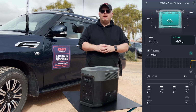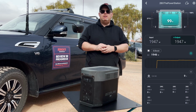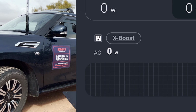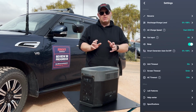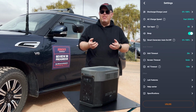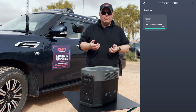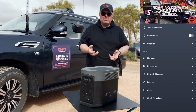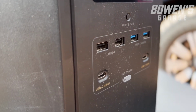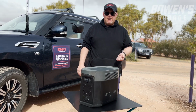What makes it smart is its app connectivity, so you can monitor the energy use. This can run up to 3,000 watts on what they call X-Boost. It's a function I've used once or twice. You're not going to get a whole load of power out of it if you decide to run it that high. Maybe an hour or so if you choose to run, say, a really powerful fridge or even a smaller type air conditioner. So as you can see, this can run multiple USB chargers, be it USB-A, USB-C, fast chargers.